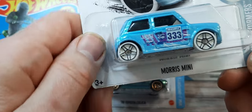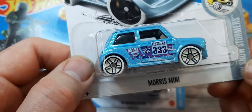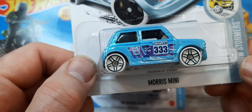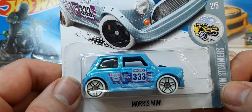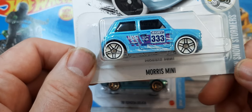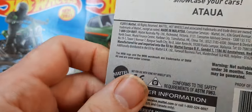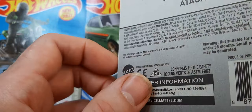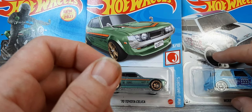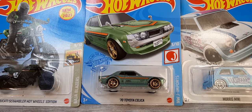There we go. A Morris Mini, but I was looking at what series this is from. Snowstormers. Okay, love the concept. Love the car. Hate the frigging wheels. Do they match up to that car there? No, they do not. But I think a wheel swap is needed on that, something to do this beautiful casting justice. 2015. So this is an older model. So I might just carefully remove the blister and wheel swap it and then super glue it back on.